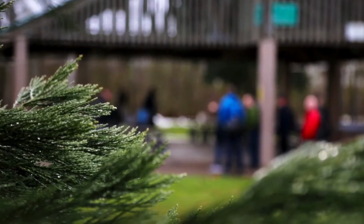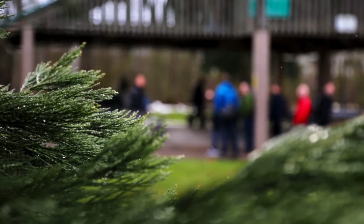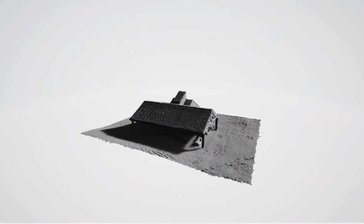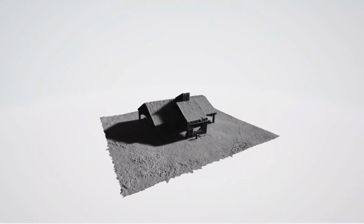So for example, if you had a wildfire that came through and you wanted to take hundreds of aerial photos in a specific pattern, you could then reconstruct that landscape in 3D of what it looks like now post a wildfire.